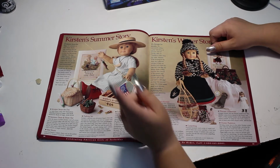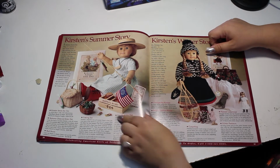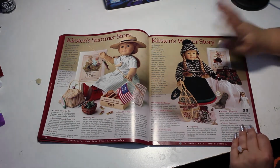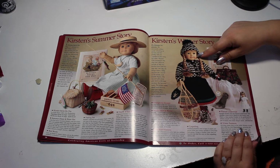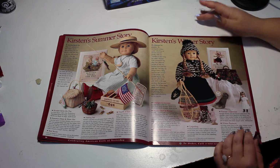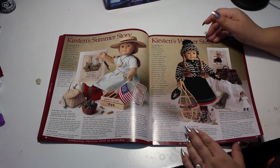I thought that was really cool. I thought that she had the fishing pole and the little grasshoppers that you could use for bait. And her winter outfit, you could tell that this is a later doll because there is some blushing on it, and a lot of the early dolls had no face ups and they look a little creepy. But I loved her winter outfit.